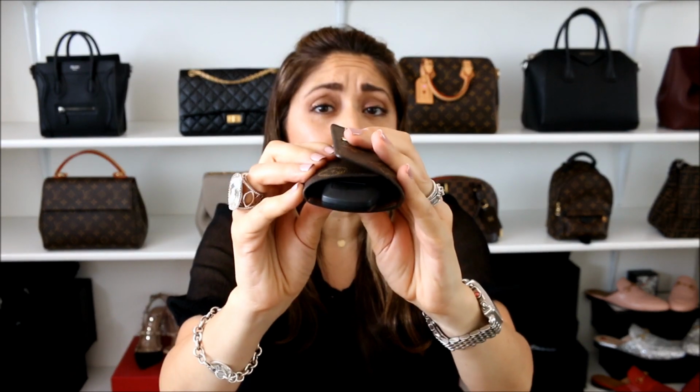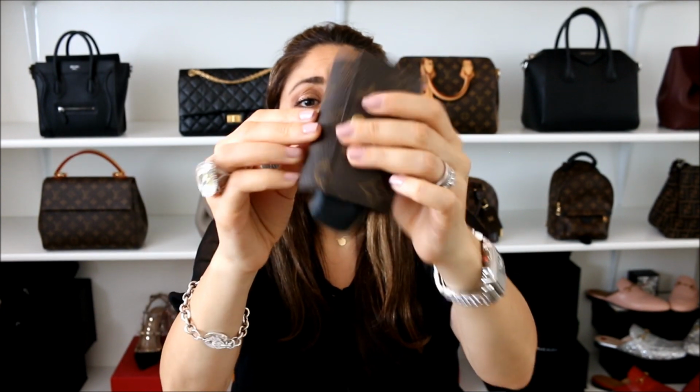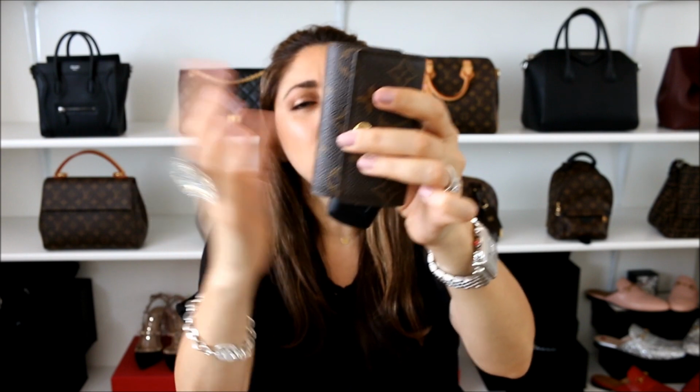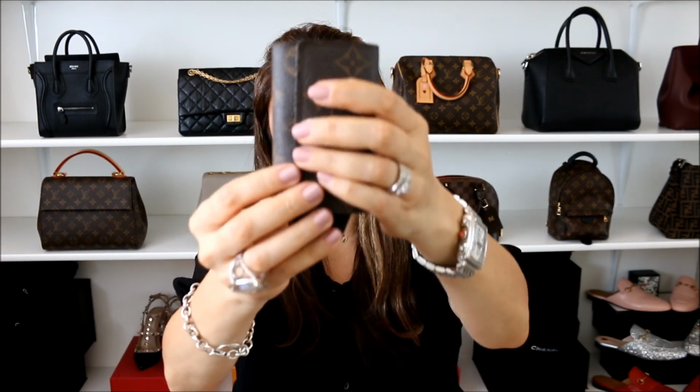But if you do have a larger fob, and let's say you are carrying 6 keys in here, it might be harder to close, so I thought I'd point that out as well. Sometimes they might stick out, but as long as the key doesn't kind of open up on its own, I think you're okay. And that's actually how I used it with my old fob.